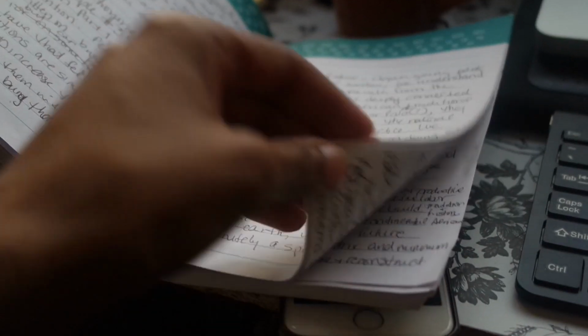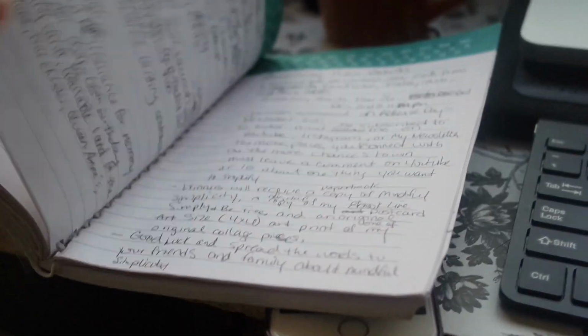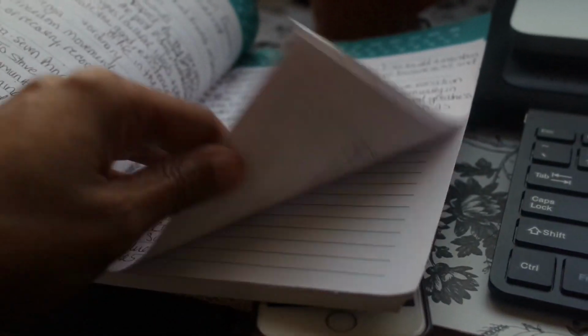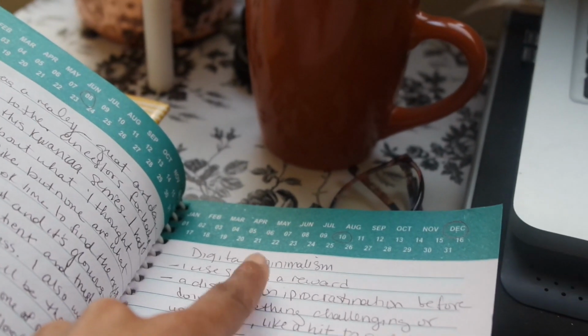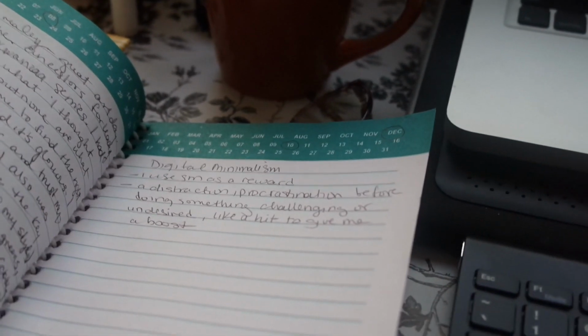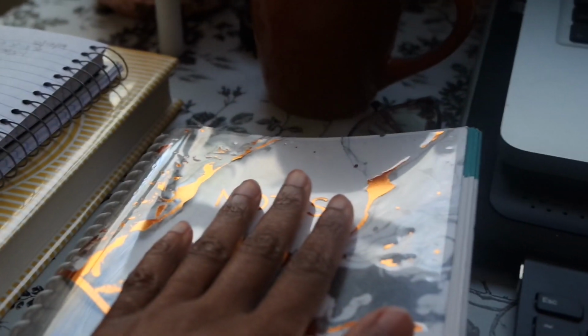I haven't been journaling as consistently as I used to, but whenever I get the urge and feel like I need to get some stuff out of my head, I put it in here. For example, I got some notes about digital minimalism, which I will be doing a video on because I'm taking a digital detox in January. There's the book that I'm still working on. Almost finished. I'm at the conclusion. So that's part of my bullet journaling process.